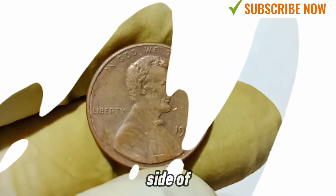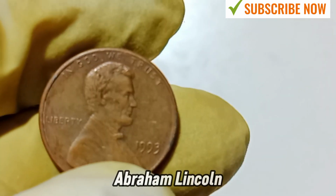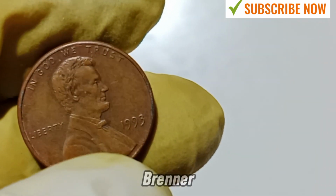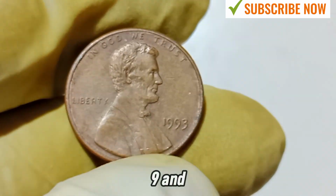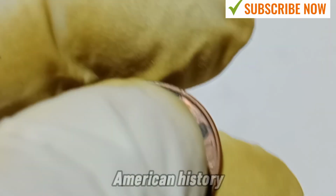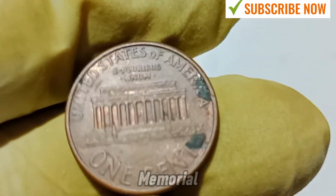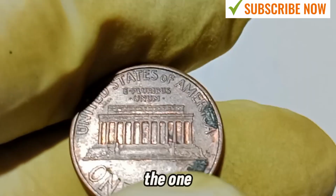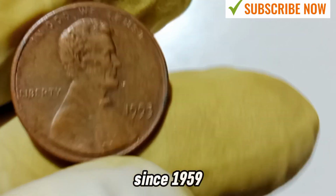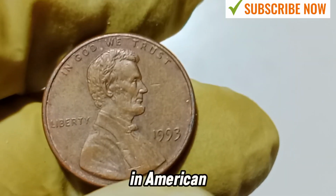The obverse side of the 1993 penny showcases the profile of Abraham Lincoln, designed by Victor David Brenner. This design has been used since 1909 and continues to be a symbol of American history and heritage. The reverse side depicts the Lincoln Memorial, designed by Frank Gasparo, which has been a staple of the 1-cent coins since 1959. The year 1993 was a significant time in American history.